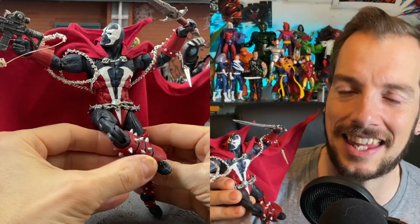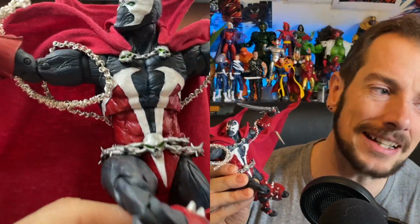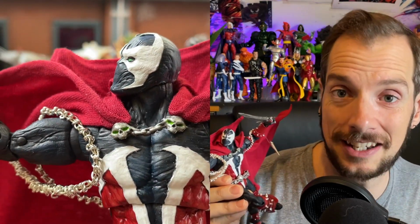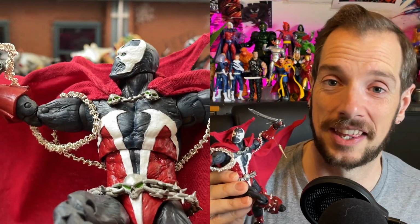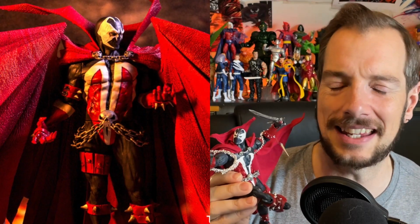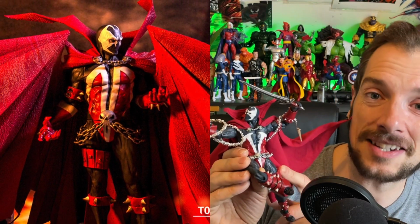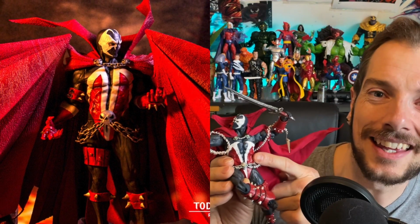I didn't get the Kickstarter Spawn because honestly, I was like, I don't know if it's really worth it. Maybe initially, for the initial Kickstarter price, that Spawn was worth it. But now on the secondhand market, it's just too much. It's too much. But I wanted the classic Spawn with the red here.